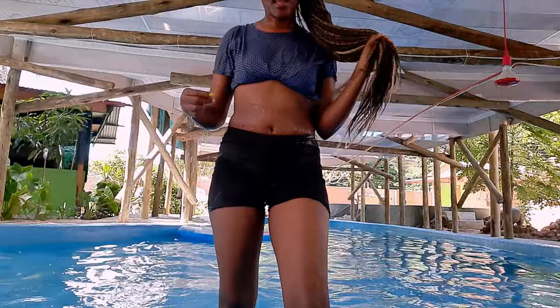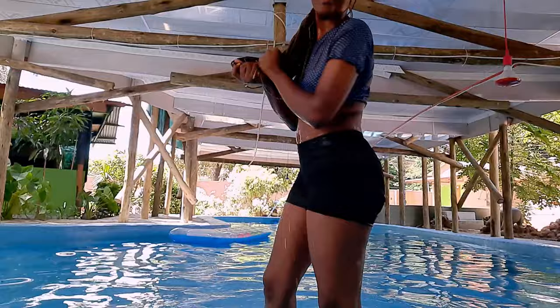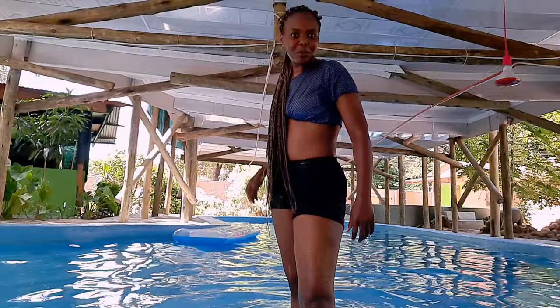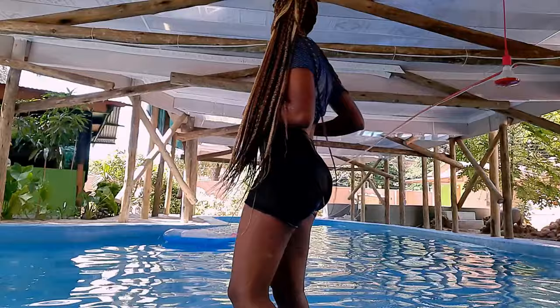So, I was really trying to not get my hair wet, but my hair is about as wet as they get. Child, maybe it's a good thing that I'm not even wearing a swimming costume. Maybe I would have shown the top, but I wouldn't be showing you guys my behind and everything like that if I was wearing a swimming costume. I doubt it. I don't have a swimming costume that covers me like that.